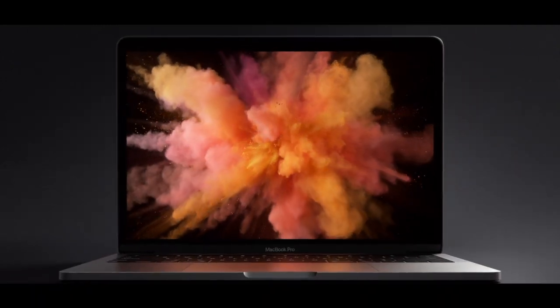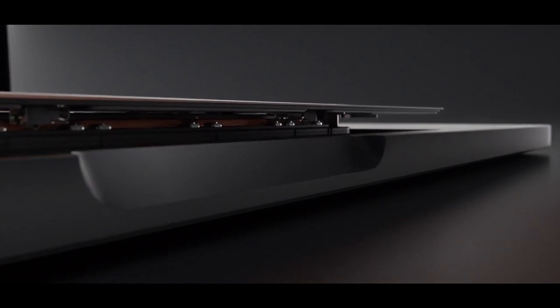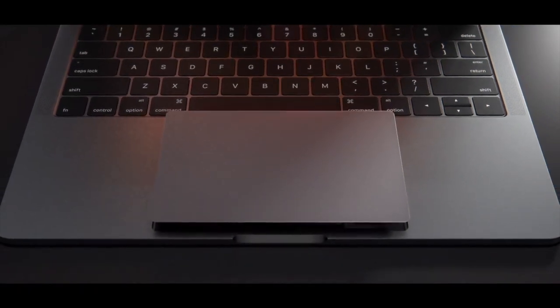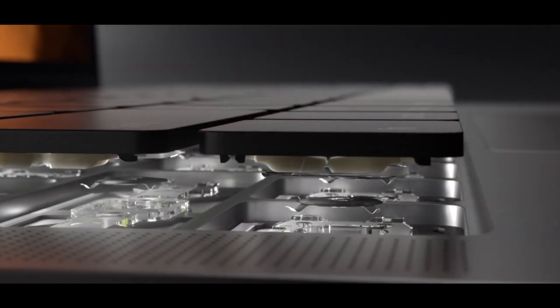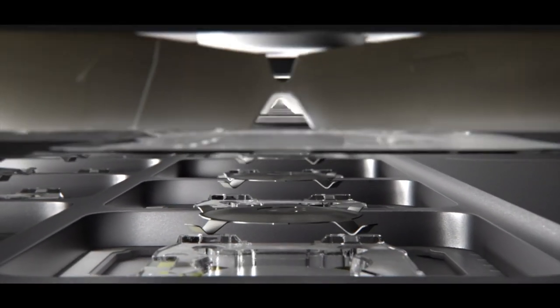which is absolutely awesome. One of the weird things, though, was that they made the trackpad a little bigger, which I don't know why. Why would you make the trackpad bigger? I didn't see any point for that. But yeah, they did that. The keys are now thinner, which I'm not such a big fan of, but I'll have to see once I unbox it how thin these keys are.